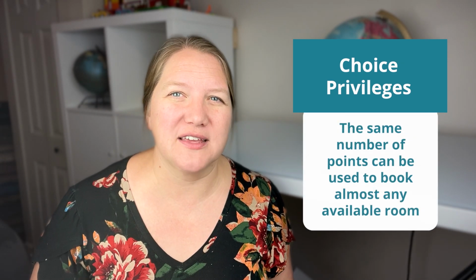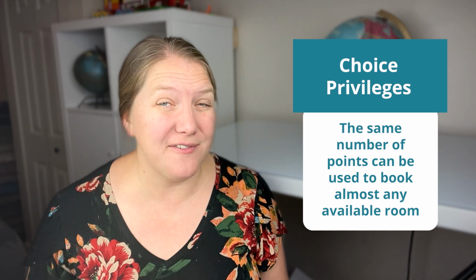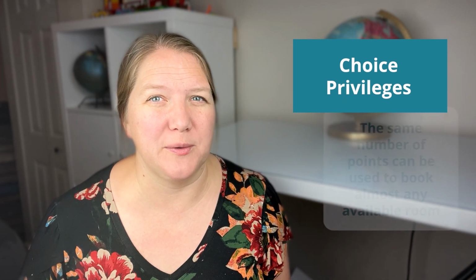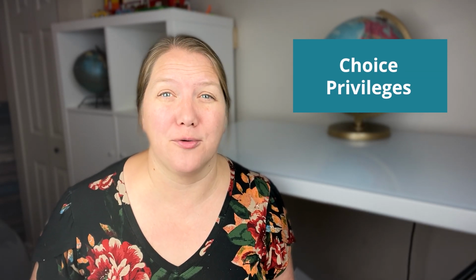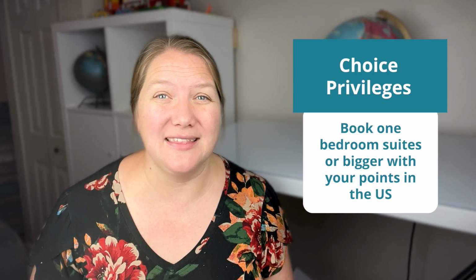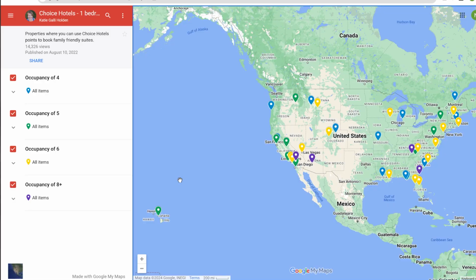One nice perk with Choice has been that the same number of points can be used to book almost any available room. And that's meant that you could book into bigger family rooms or suites. We're really hoping that this remains because this is a great part of that program. Assuming that this stays that way, another sweet spot of Choice is booking 1-bedroom suites or bigger with your points in the US. I also have a map on my blog that shows these options specifically, the ones where you can book into these bigger rooms.